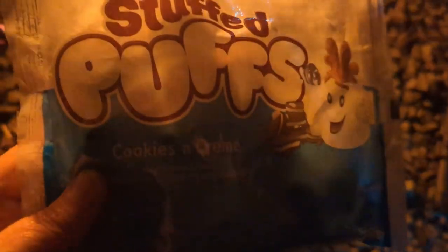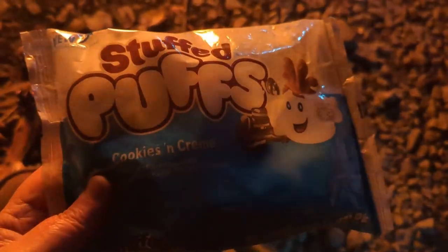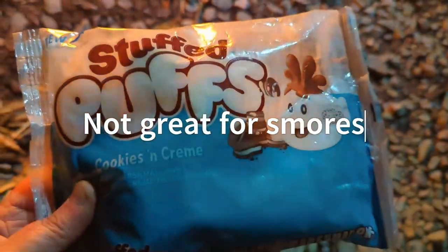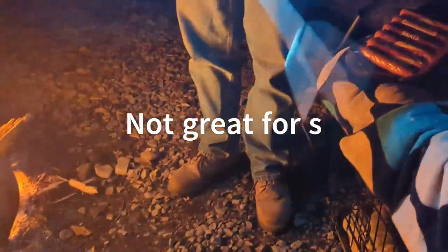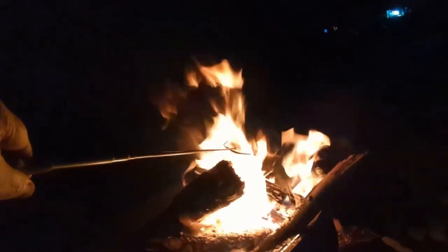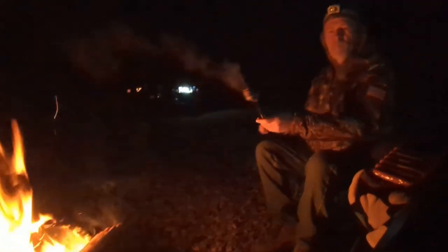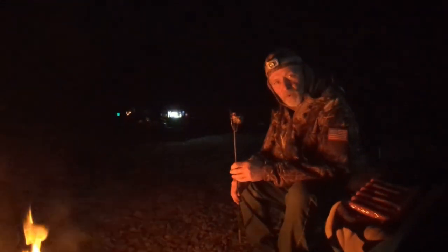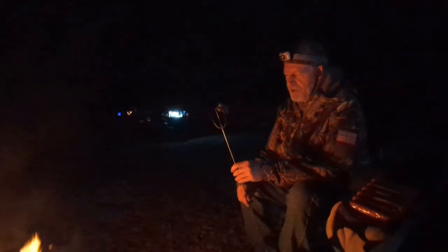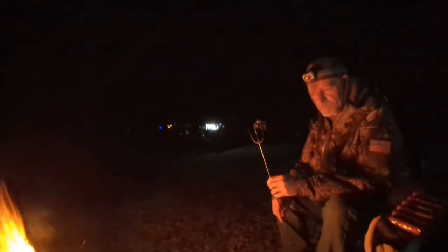These are cookies and cream marshmallows. They're really good. They've got cookies inside. They melt. We're going to make s'mores. Pokey sticks. Well done. Cookie dough marshmallow, bad idea for fireplace grilling, by the way. Yeah, I think I just like the regular marshmallows. Those are kind of weird.